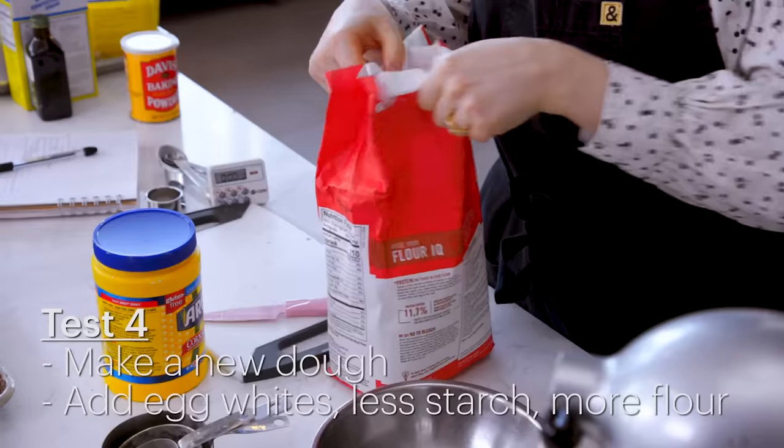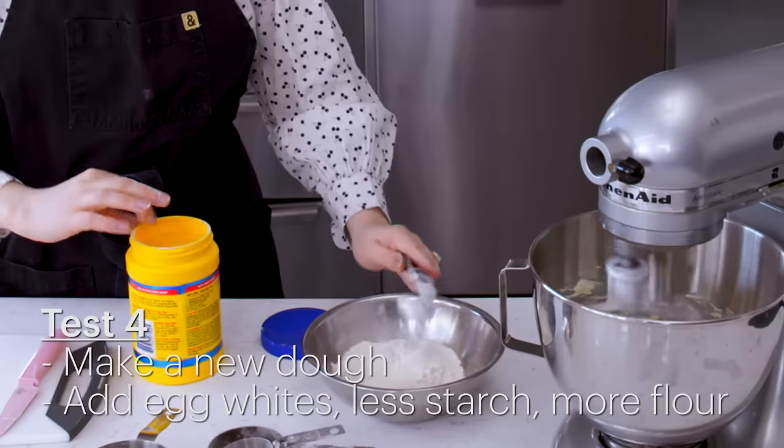My version is a little more tender, a little bit, not more crumbly, but it just falls apart more easily. But I love the flavor. I think it's actually pretty close on a first try. This time I'm gonna add a bit of egg white, a little bit more flour, and a little less cornstarch.